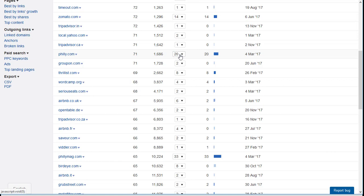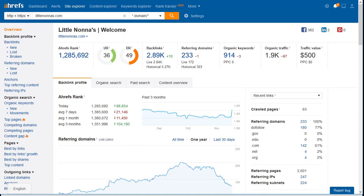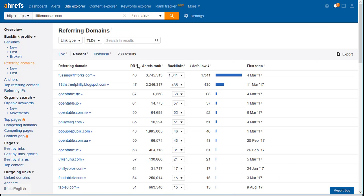It's pretty cool. Let's look at Little Nonas, because remember, Little Nonas was on the third page, so I put them into the software too. So this rating's at 36 rather than 42. They only have 233 domains pointing to them through links, which is pretty good, by the way. It's not bad at all, but just not as much as Ralph's. So Ralph's is naturally going to be on the first page. And let's take a look at who is linking to Little Nonas and see how powerful those domains are.